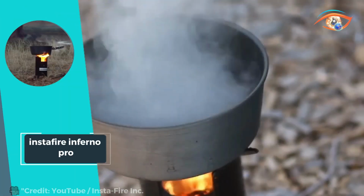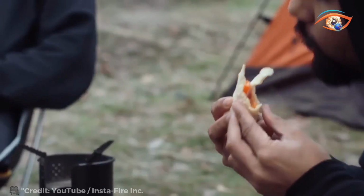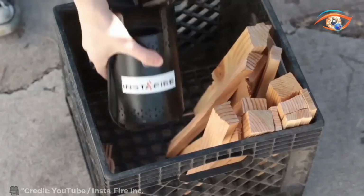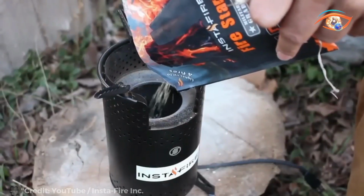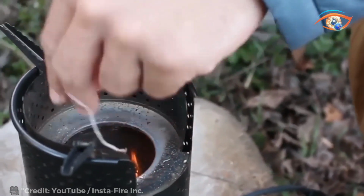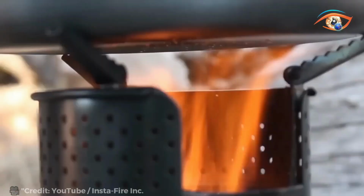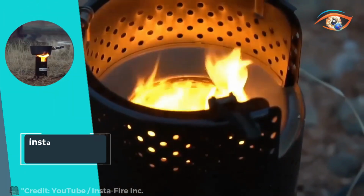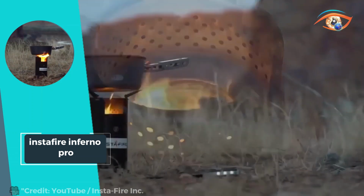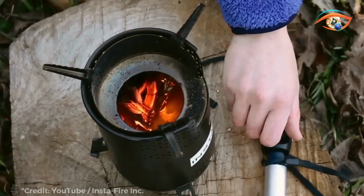or Instafire canned heat. What sets it apart is the battery or USB-powered fan, offering precise control, efficiency, and smoke-free operation. Whether you're a seasoned camper or a backyard enthusiast, the Inferno Pro enhances your outdoor culinary experience with its durability, adaptability, and rapid performance. Say goodbye to traditional campfires and hello to the future of outdoor cooking with Instafire Inferno Pro.